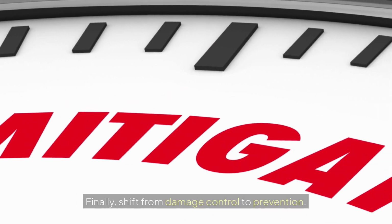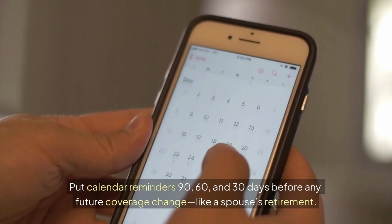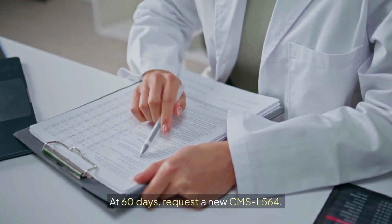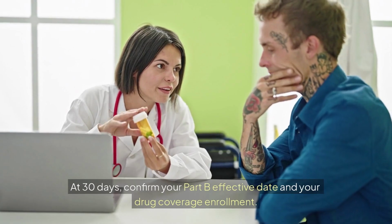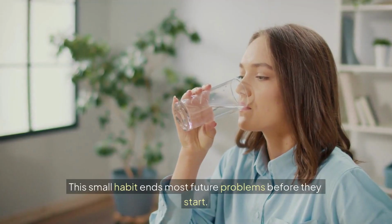Finally, shift from damage control to prevention. Put calendar reminders 90, 60, and 30 days before any future coverage change, like a spouse's retirement. At 60 days, request a new CMS L564. At 30 days, confirm your Part B effective date and your drug coverage enrollment. This small habit ends most future problems before they start.